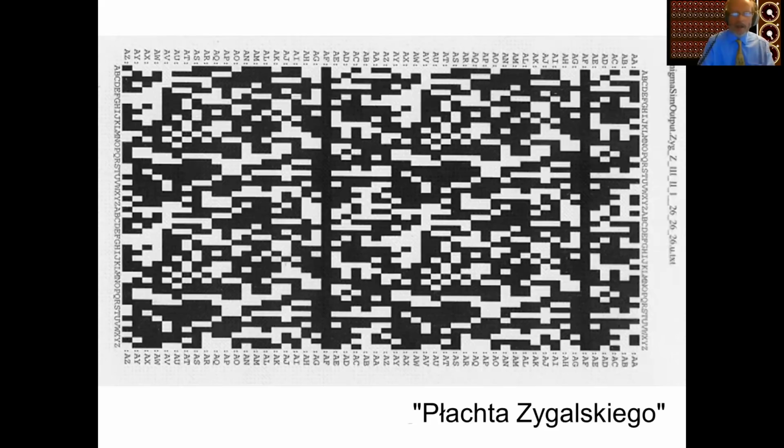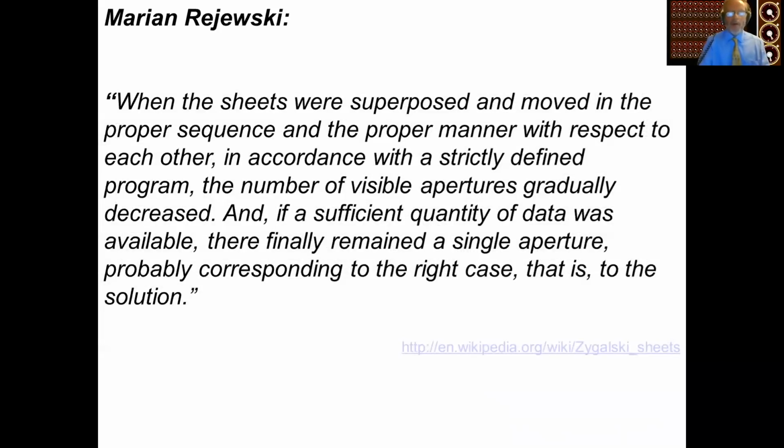There's a well-known thing called a płachta Zygalskiego, or the Zygalski sheet. Marian Rejewski, who was one of the foremost crackers of Enigma, did comment somewhat dryly that this, of course, is the translation. When these sheets, the Zygalski sheets, were superposed and moved in the proper sequence and in the proper manner with respect to each other in accordance with a strictly defined program, the number of visible apertures gradually decreased. And if a sufficient quantity of data was available, there remained a single aperture, probably corresponding to the right case. That is, the solution.